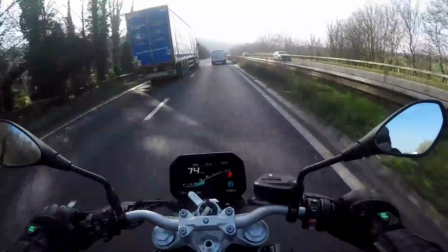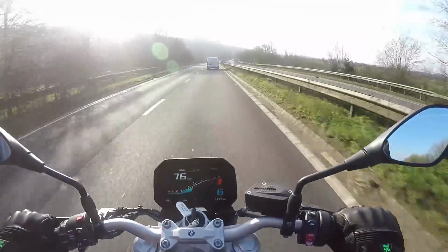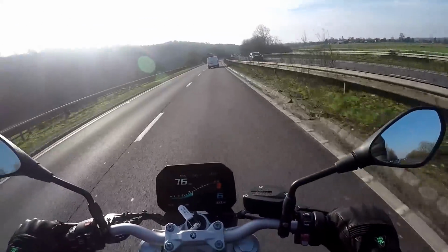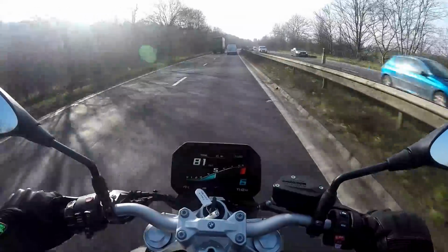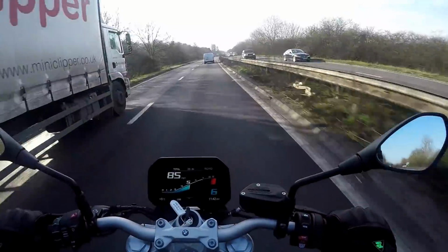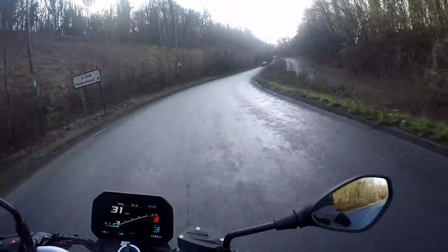Yeah, she still wants to go, so there's plenty left in the engine for overtakes, as there should be. I mean, a 900cc bike, it ain't a small engine, is it? Lovely and torquey motor as well. There's power seemingly everywhere with it. Like that very much.